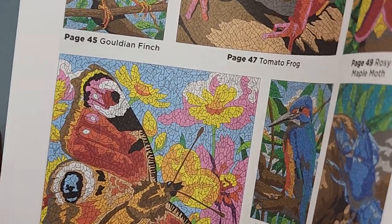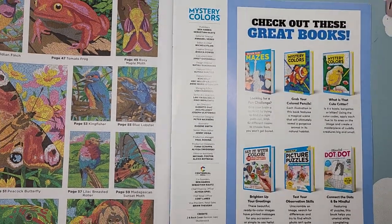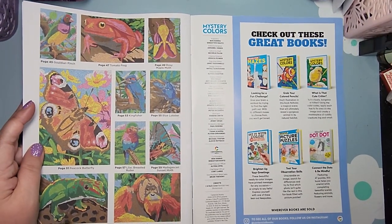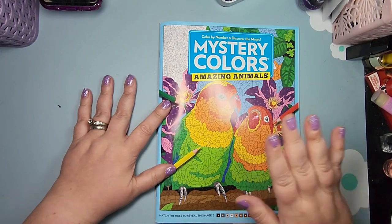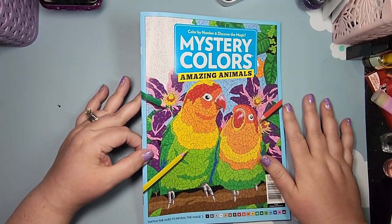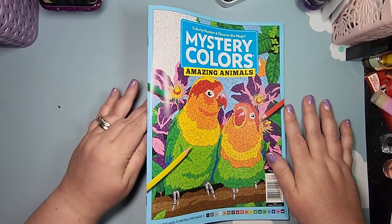And I think that is it. Yes. People are like, oh my gosh. So there you go. This is probably a quickie for me. I usually don't do under 15 minutes, but I just wanted to show you the flip through of the latest mystery colors. It is the Amazing Animals. And now you know if you see it.